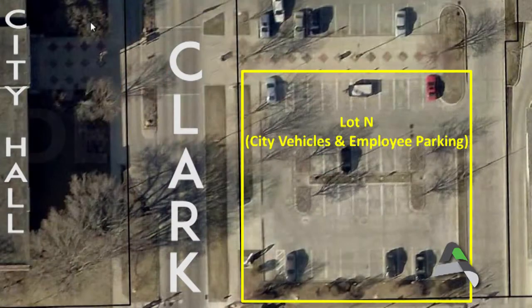During Phase 2, we have 3 areas designated for employee parking. Again, to be clear, Lot MM is not to be used for employee parking. The first location is Lot N, which is directly east of City Hall on the east side of Clark Avenue. Lot N will be utilized for official city vehicles as well as employee parking. The lot is currently metered, and I am working with the traffic department for new lot signage and to have the meters either removed or bagged during construction.